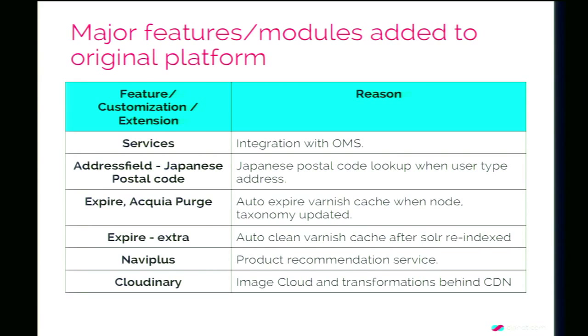But another issue happened. In some pages, there are some blocks with data returned from Apache Solr. So when the user updates the product, it triggers Solr to index. But during this indexing, the page is auto expired. So we built an extra module based on the Expire module to support this: when the Apache Solr index finishes, we create the page caches, so the user can quickly see our refreshed product pages.